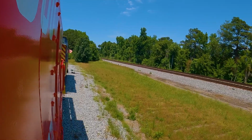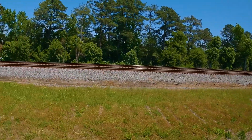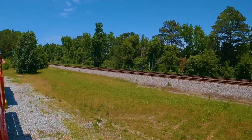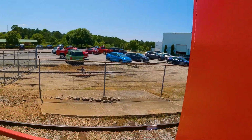So we're now going in the reverse. Oh, past the switch. And there's that active freight rail line. Unfortunately, we missed a freight train while checking out Building 1, but maybe you'll see some during your visit.